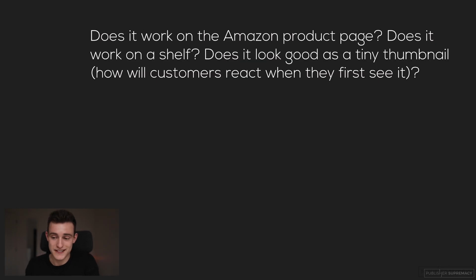Another thing is, does it look good as a tiny thumbnail? Okay, because when someone's scrolling through Amazon, the main place where you're gonna get sales from, if you're doing Kindle Direct Publishing, it's gonna be a tiny little thumbnail compared to all the other covers. So you wanna make sure it looks good from a tiny view, big view, on the shelf, all those different angles, okay? So those are all things you have to take into consideration when it comes to your cover's design.